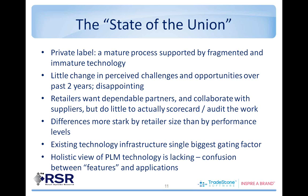But there was a shift in the early 2000s. The retail community got very strongly into bidding events and reverse auctions. And while we've started to back away from that over the last 5 years, challenges and opportunities remain that are legacies from that era. It's disappointing to see that we haven't been able to move beyond them. Because what has changed for sure is that retailers now want dependable partners, and they want to collaborate with their suppliers. And they are, in fact, collaborating more. But they do frighteningly little to actually scorecard and audit what's happened.